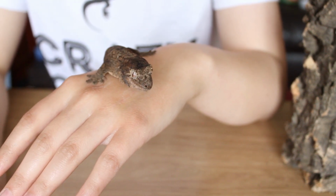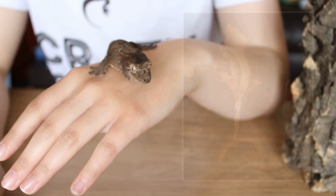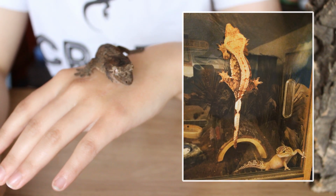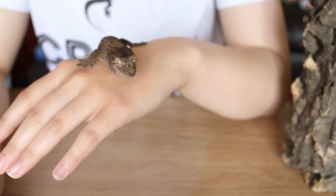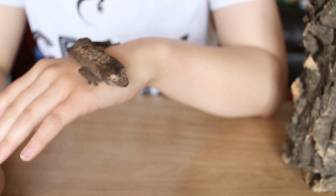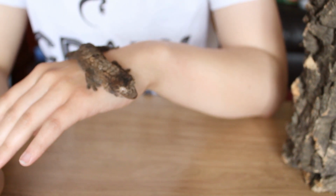Actually, there's a picture of Lyra on Ziggy's tank, and you can see how big Lyra actually is. But I believe this gecko is maybe 4 to 5 months old at the moment, and I cannot wait to introduce it to its tank.